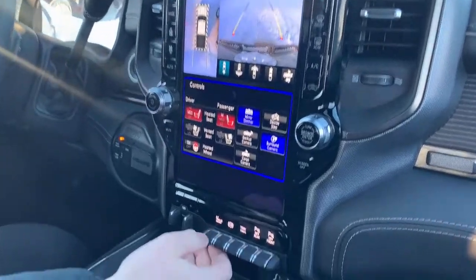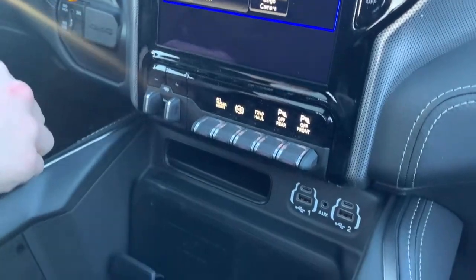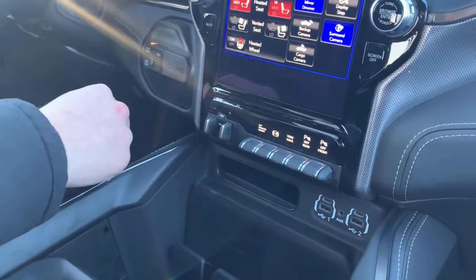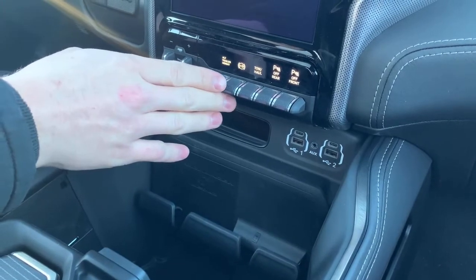Now of course you got your adjustable trailer height. So that means that this vehicle does come equipped with your air suspension support in the rear for extra towing. Of course you got your park alarms here, your tow haul, and of course your engine brake system here.